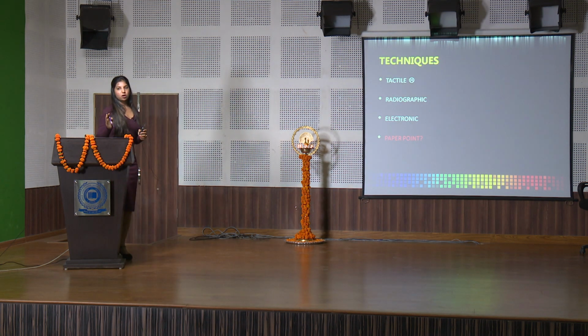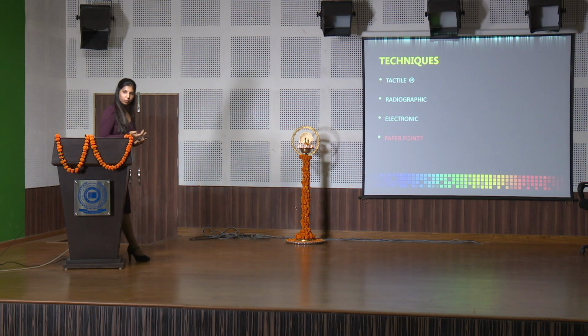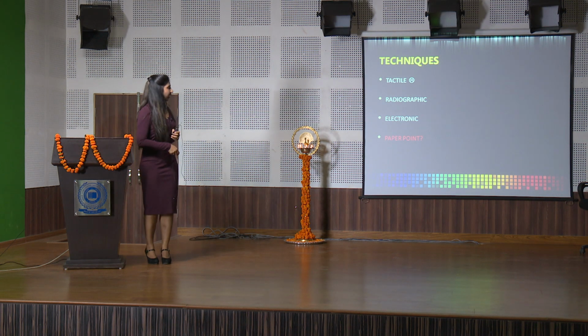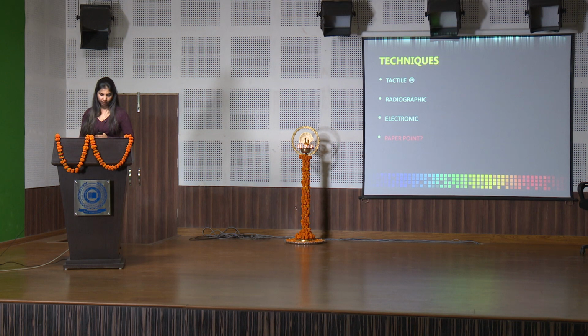Make sure that you do not contact any metallic restorations when you are doing so. If there is a metallic restoration, I would suggest remove it, because anyways you have to make a permanent restoration after you complete the root canal. And if you cannot remove it at that time, at least make sure that the walls are flared enough so that it does not touch the metal. Otherwise there would be error in the reading.